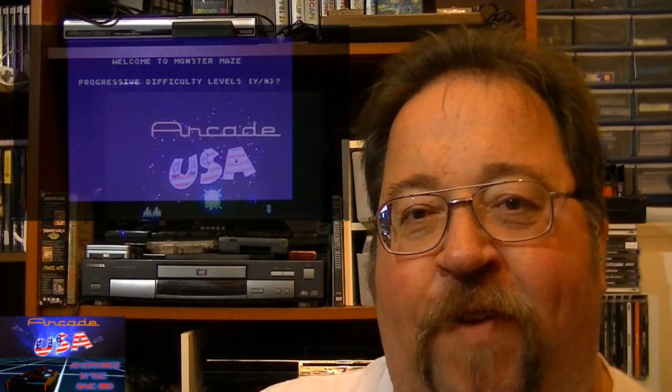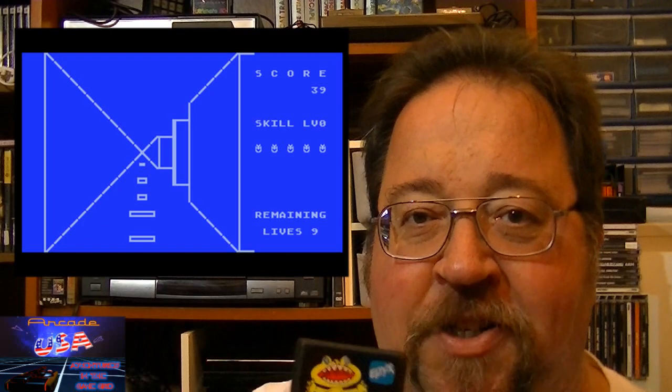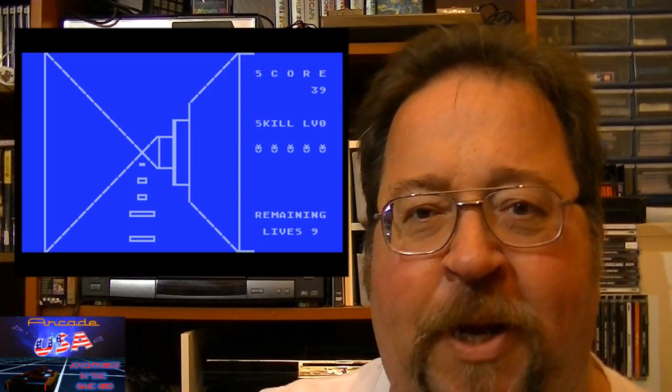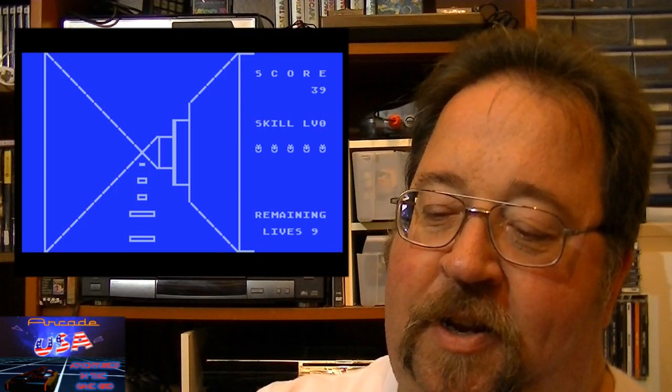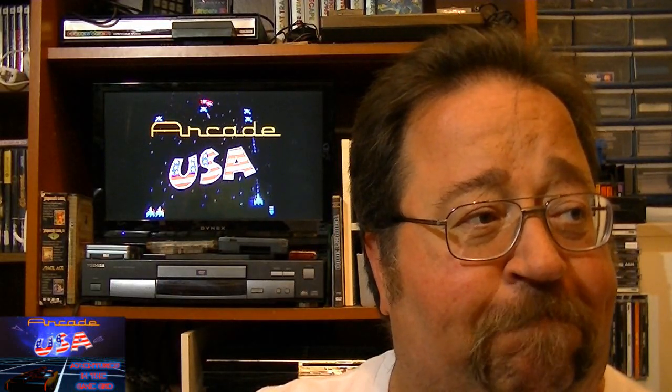From what I can find out, I guess you need the translator disc to get this to work on a 130XE. If any of you guys out there have a 130XE and you can play this game, let me know, because I can't play it right now. I think it's a 3D isometric game where you're inside the maze running around, from what I've seen on pictures on the internet. So I don't have a disk drive to run the translator disc.